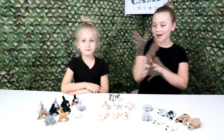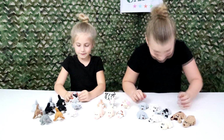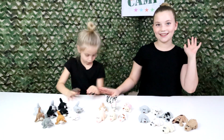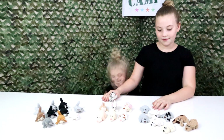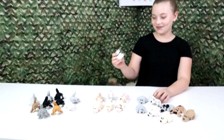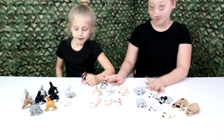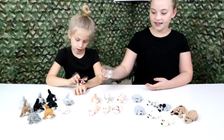Now we have the Puppies. Okay, so these are actual ones I used to have as my collection. These are Mom's, and Adalia and her older brother have played with these for many years. So these came out, I'm going to look that up and I'll let you know in a second. These are the miniature ones. There's Pound Puppies, kitties, even pigs, bunnies, and there were safari ones.